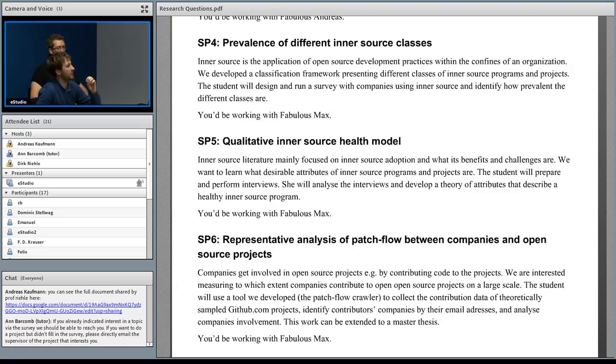We are talking to a lot of companies and we never really know, well, how successful was the inner source adoption at this company? How successful are they running inner source? And so we would like to learn what actually constitutes a good inner source program. So what are attributes of a healthy inner source adoption, inner source implementation? So in project number 5, the student will talk to some experts in the field and perform interviews and qualitatively analyze them to develop a model of inner source health.